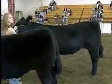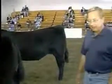Fifty years ago, what kind of an animal would you be looking at? Same transition we've talked about. In the 50s, cattle went to market at 30 months of age, weighing 900 pounds. And now we have steers that are weighing almost 1,400 pounds at 12, 13, 14 months of age. So we've increased gain and efficiency enormously.